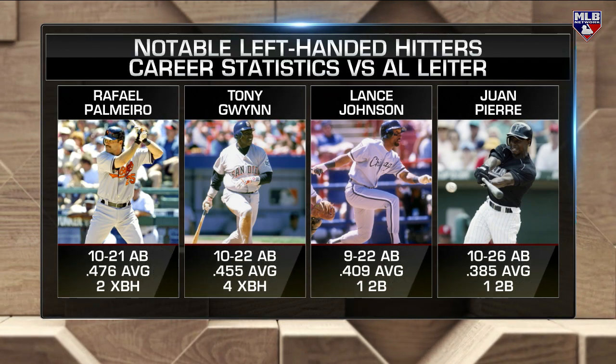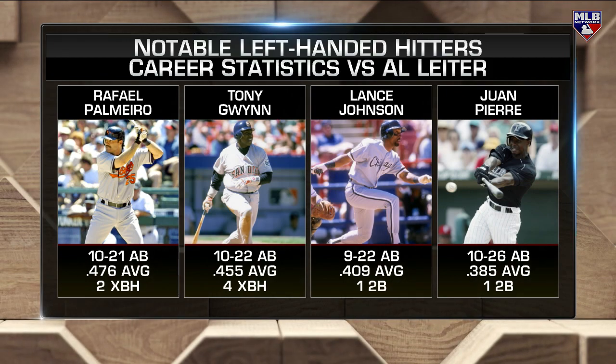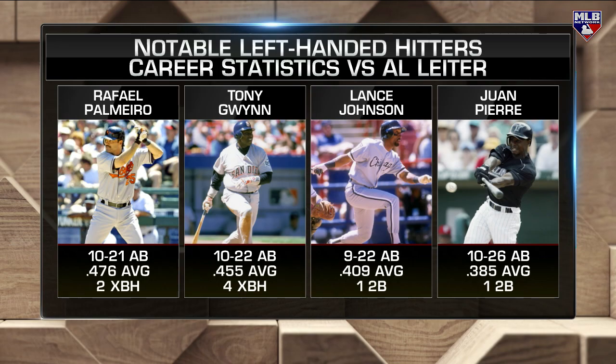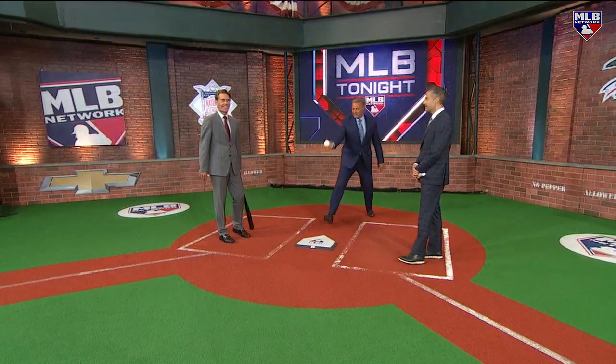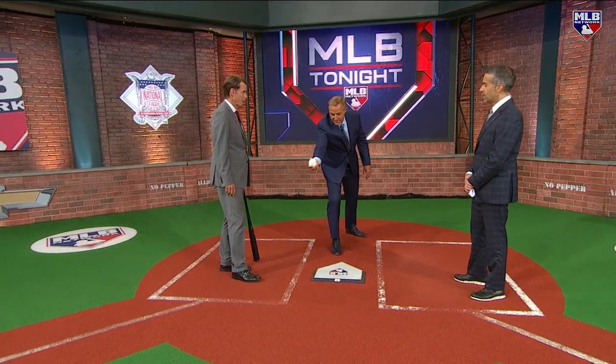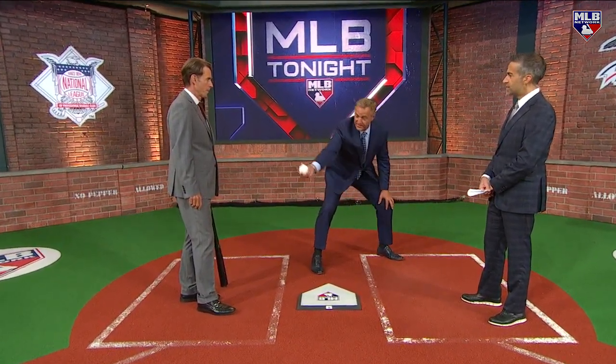No, Gwynn, the scout report on Tony Gwynn was whoever is batting one or two in front of him, make sure they're off base because Tony's going to hit the ball hard somewhere. That was the scout report. Yeah, let them know, Tom, that you're going to come in here. And if I can establish here for a strike and also stand you up, I've got this. If I can't do that.